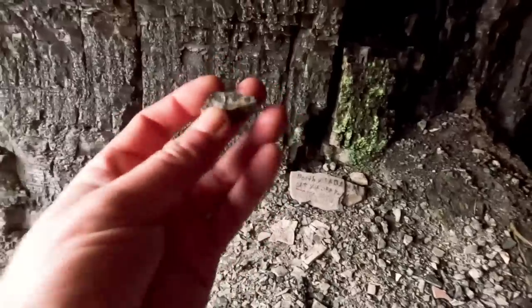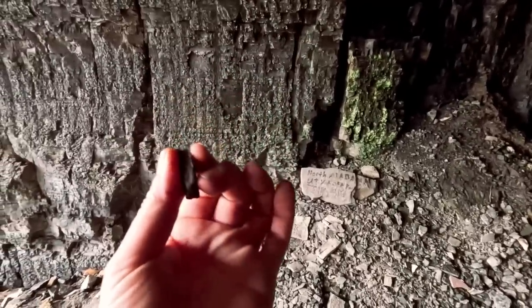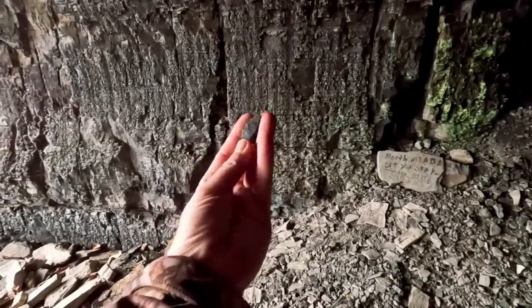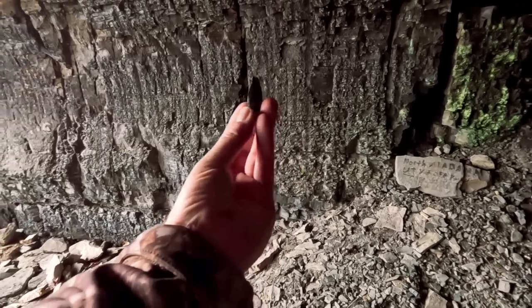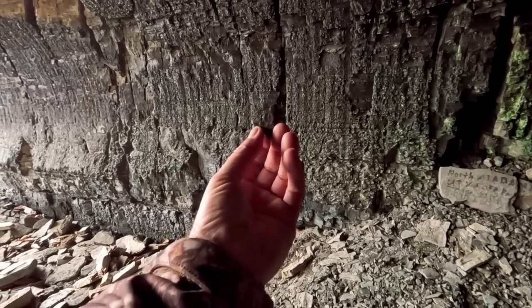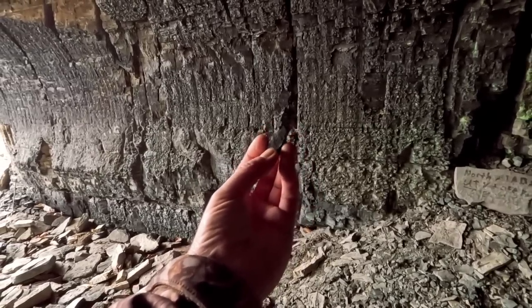Now this thing is not much bigger than my thumbnail. You can kind of get an idea. Not very big. Anyway, if you take this little tiny thing right here and throw that in a fire, that thing will stay cherry red for about 20 or 30 minutes. It is an incredible amount of energy in just that little teeny tiny piece of coal.